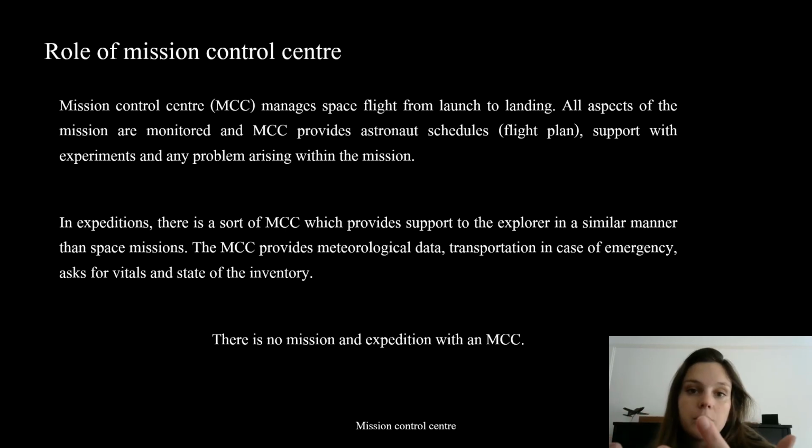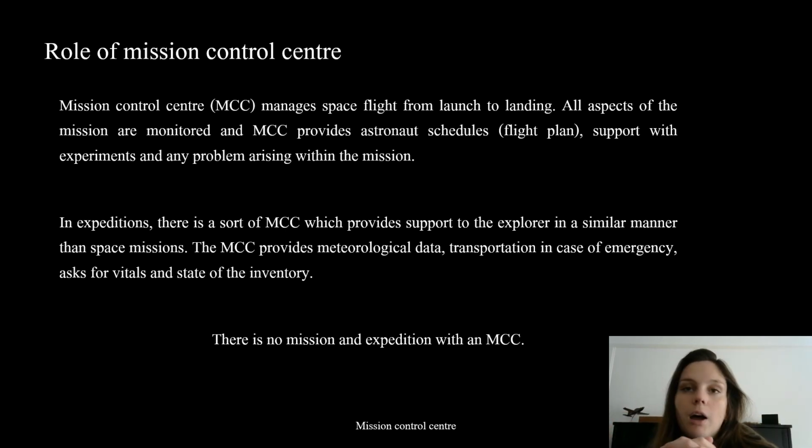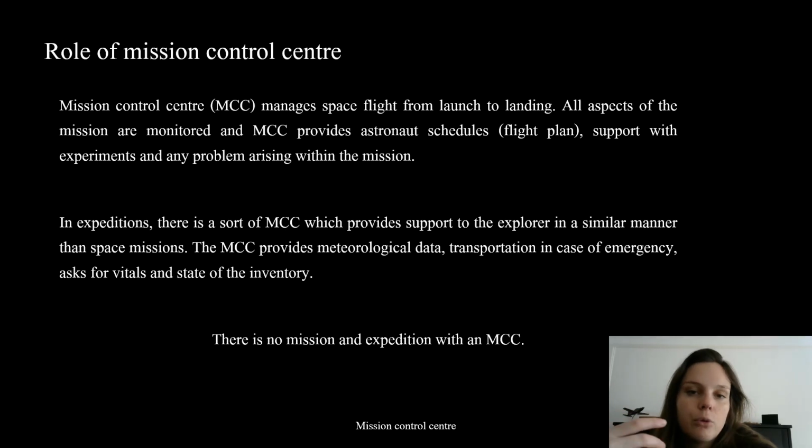They also sometimes have to abort the missions. They're the ones who take the final decisions. They also have to know when astronauts might have critical vitals, because this information is sent back to Earth, to what they call a biomedical engineer, okay?